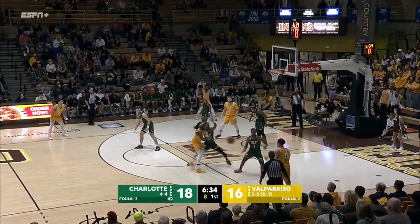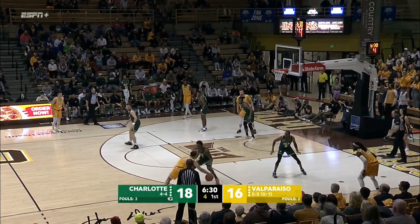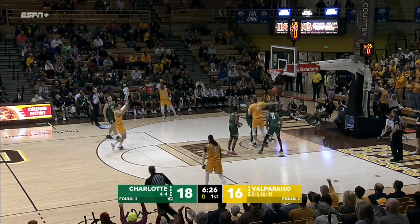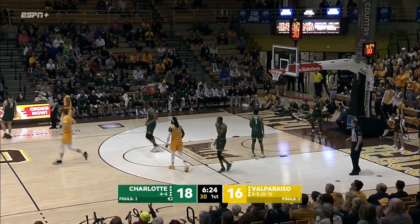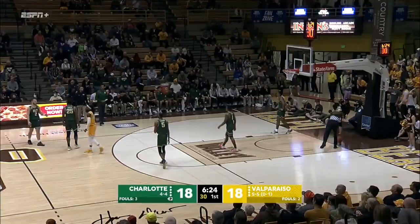Edwards. Now King with the shot clock down to 5, and Kobe King's gonna have to attack. Gets to the middle of the court, fades, and scores. And that's what he can do. Gonna make sure he got it off in time, I think Gary Maxwell says.